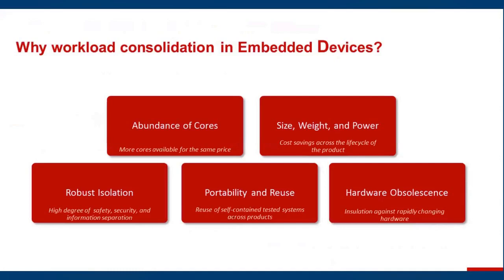And that gives us a certain protection, again, from hardware obsolescence, because our application can be migrated to a new hardware system that supports the same platform interfaces. And so our workload consolidation abstracts our applications from our hardware, and our hardware and software cycles are separated, allowing us to maintain our software IP and move it across to new platforms much more easily.